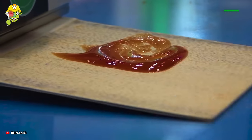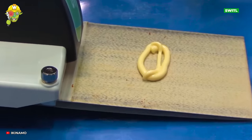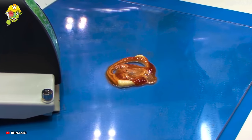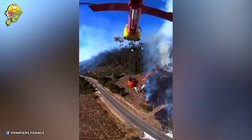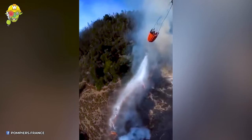A device that easily picks up the sauce without changing its shape. Can I use it to separate an Oreo's filling from the cookie? Fighting forest fires effectively by spraying water from helicopters above.